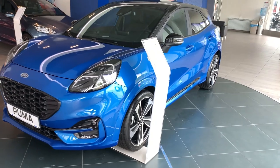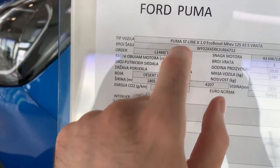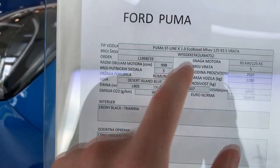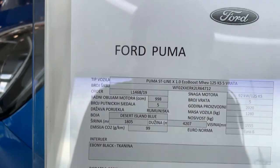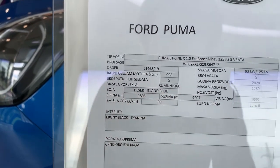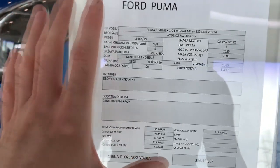All right, now it's time to check out the specs of the car. So this one is the ST Line X. It's upgraded ST Line. So this is the top trim model with 1 liter EcoBoost, 125 horsepower mild hybrid version. You also have the Desert Island blue color, a very lovely color, I must say. And this car is fully packed.